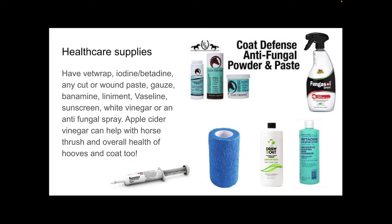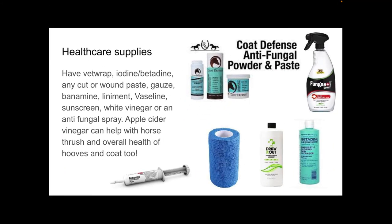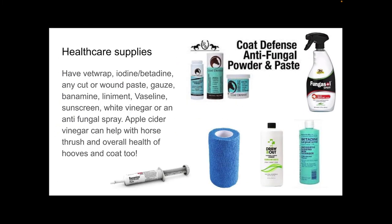So, any cut or wound paste, a brand that I really like is Coat Defense. I kind of put their whole line right here. They have a cut paste, which you can see right on the right side, and then on the left side is their powder. I have both. I don't know what's in the middle, I think it's the same thing. But the left and the right, I have both of those and they work great. The powder is great to put over anything you're trying to draw out, anything you're trying to dry up. That's really good.